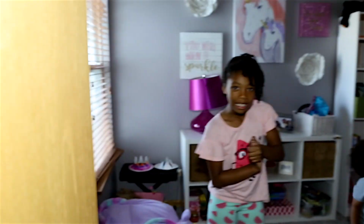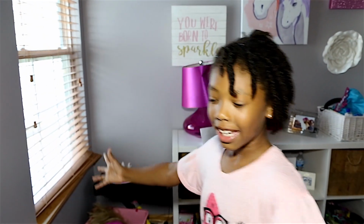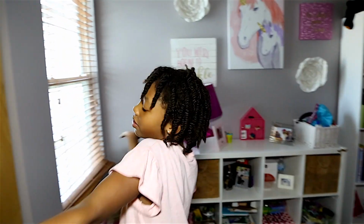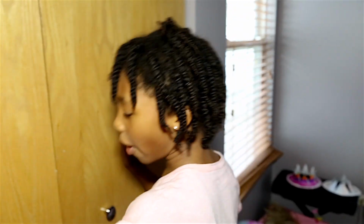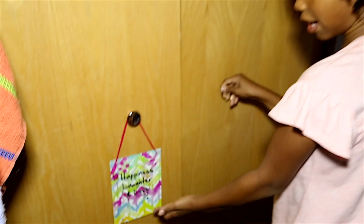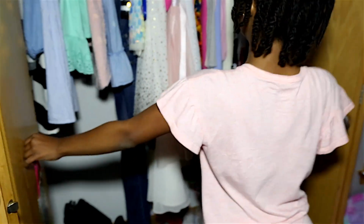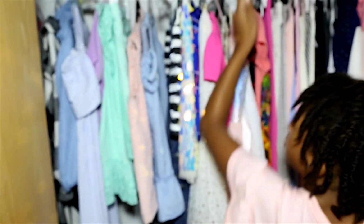First, what I'm gonna start off with is my closet, because it's right over here. You just wanna start off with it. So, I have this: happiness, laughter and love. Hey, got my last name on it. Okay, whatever. But let's open this closet. It's full of clothes.